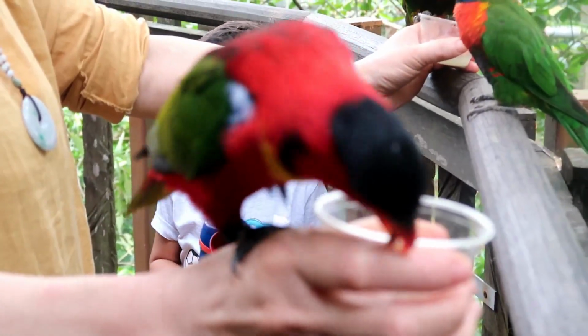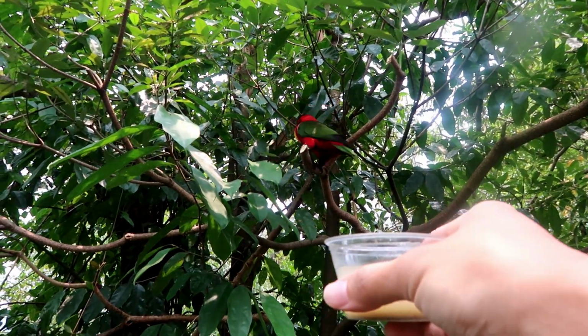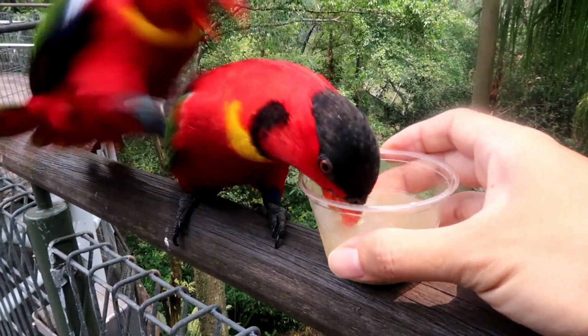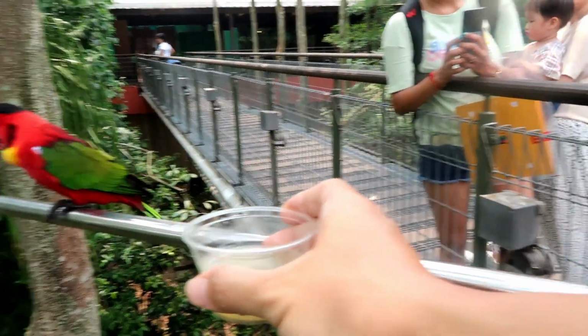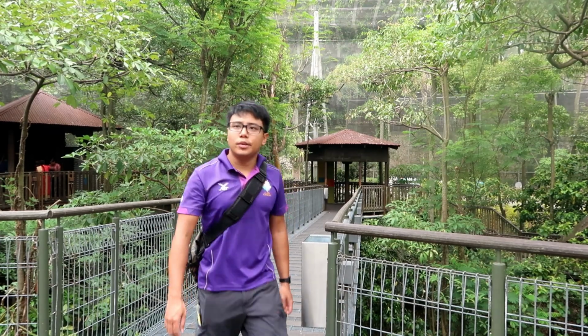Apparently there's a $2 donation for the nectar that you can feed the lorries. But unfortunately I have no small change and the birds aren't coming to me, so I guess I have to document other people's close up lorry experiences. Aww. Found this nectar somewhere. Didn't really do any justice because I think I'm wearing purple, that's why the birds aren't coming to me. Yeah, I'm out of here I guess.